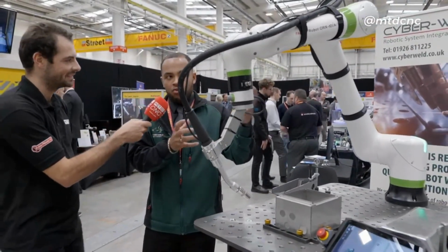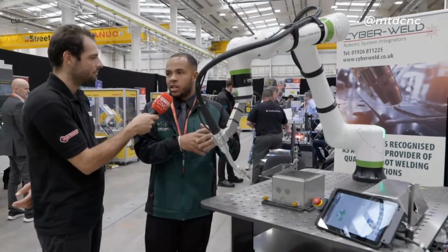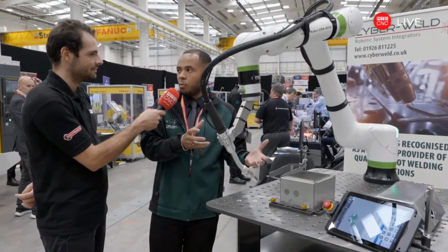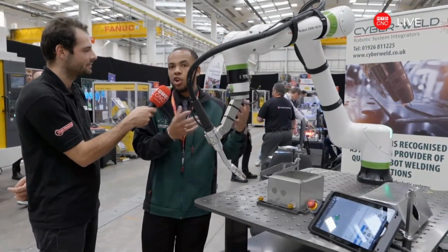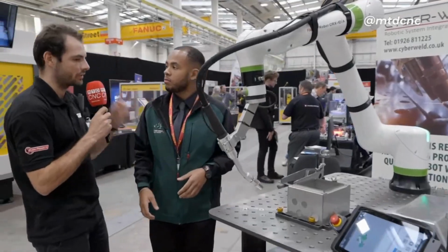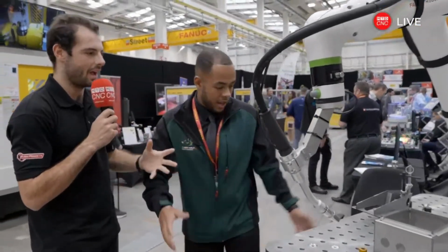So really, what we're trying to do here is allow the human to apply the skills to the robot, and the robot to carry them out so that the humans don't have to do them. Absolutely. And so there's two parts to the welding process, the parameters. Where do they get set? How does that get chosen?